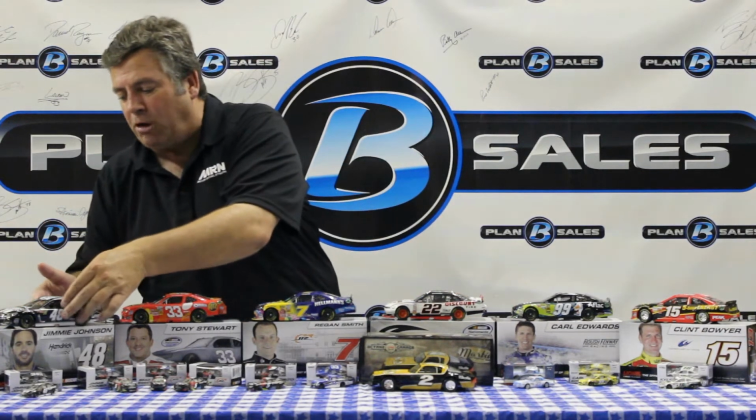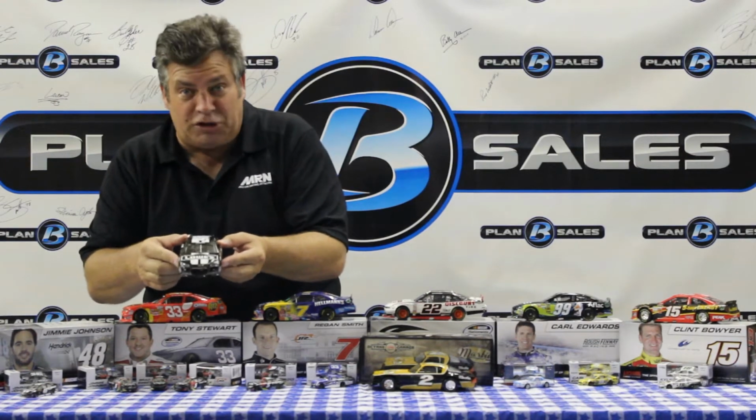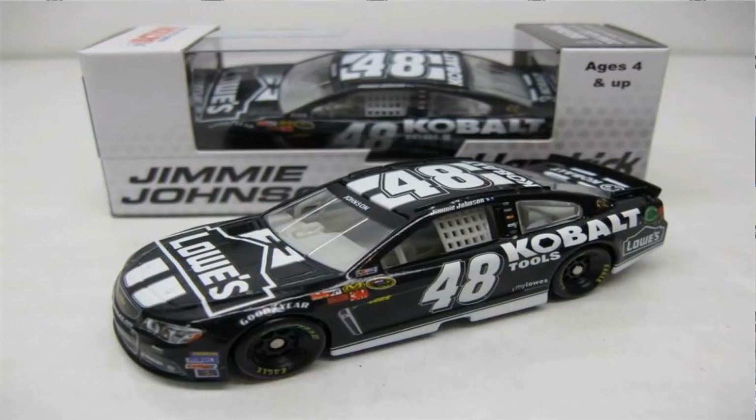We're going to start down here on this end, the classic black Cobalt Tools car of Jimmy Johnson, 1/24th scale. This is a car they've been using a lot lately, and Jimmy always wheels this car well. When he brings it out on the racetrack, we have this available in 1/24th scale and also 1/64th scale cars.